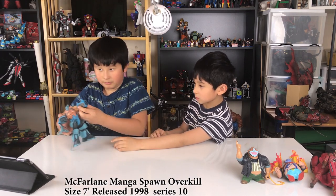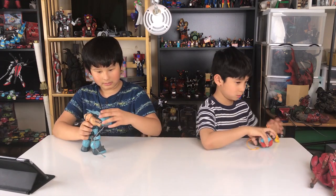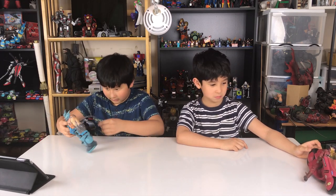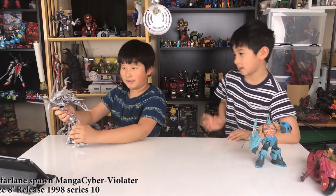It's missing a blaster here. It's also missing some sort of backpack thing that you can apply to his back. Cool, this guy's really cool. I think he's from anime because his name is Manga Overkill. I don't know where this goes. And then there's another accessory that goes with Cyber Violator.